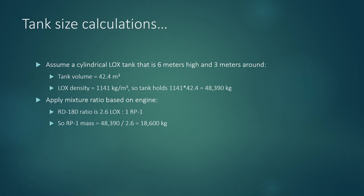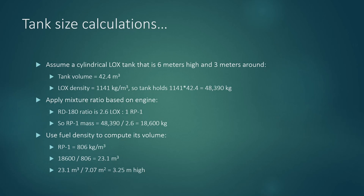We know the RD180 mixture ratio, so we can divide the LOX mass by the mixture ratio, and that will tell us the RP1 mass. It's a little over 18,600 kilograms. And then finally, we know the density of RP1. We can look that up and figure out we need 23 cubic meters of RP1. Then I calculate that back to tank height, and that gives us a tank that's 3.25 meters high. So that's where the 55% comes from. The spreadsheet does this for all the different ones, and I can play around with other things as well.